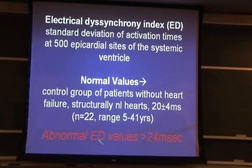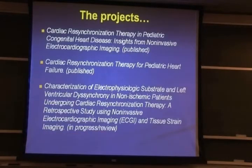and came up with an abnormal value being greater than 24 milliseconds. So we said normals are less than 24, abnormals are more than that. So the projects on this, you can see we've looked at pediatrics with congenital heart disease, pediatrics without congenital heart disease, we're still enrolling non-ischemics.